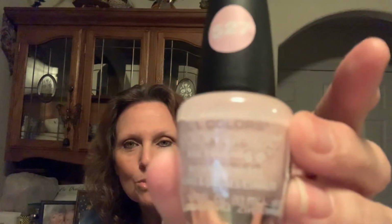I found the LA Colors in this really pretty kind of light pink. I thought that was so pretty, and I probably will wear this more. So it's almost like a nude. It's in the nude colors, number 527, and I just thought that was so pretty. I don't know if it's catching it or not, but it really is a nice little pink.